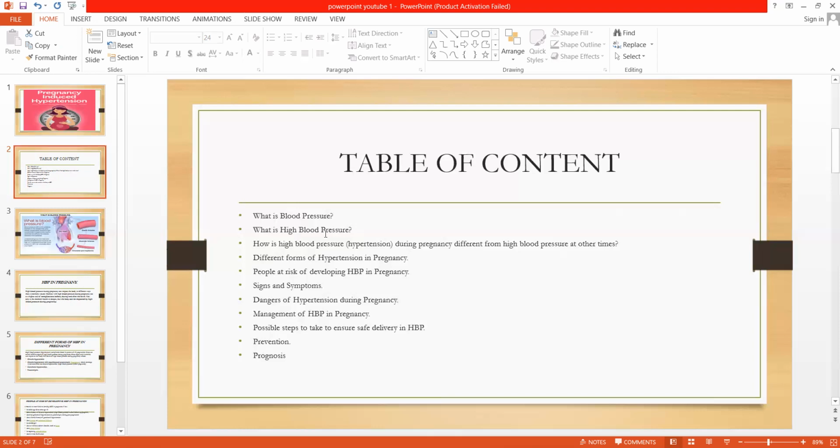So the table of content, we have what is blood pressure, what is high blood pressure, how is high blood pressure in pregnancy different from high blood pressure at other times, and then the different forms of hypertension in pregnancy, people at risk of developing high blood pressure in pregnancy, signs and symptoms, dangers of hypertension during pregnancy, management of high blood pressure in pregnancy, possible steps to take to ensure safe delivery in hypertension in pregnancy, prevention and prognosis. I also have other subtopics that I haven't listed here, so just stay tuned, watch to the end of the video so you won't miss any vital point.